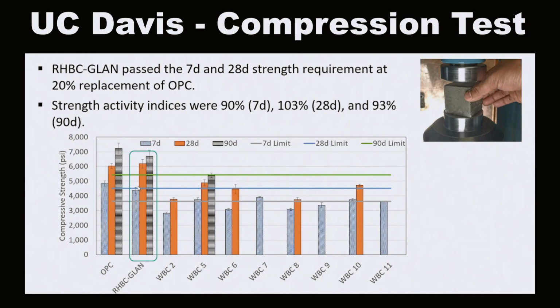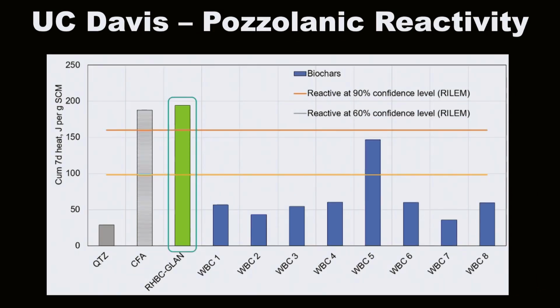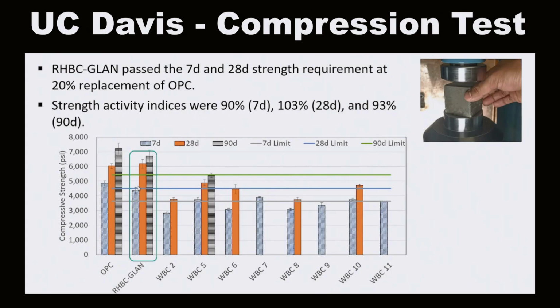So this is another study, this time with UC Davis. This is the same compression strength, and then you'll see that the time periods are measured here in the different columns. UC Davis did not use any superplasticizers. We talked about that as a particular additive to help, but they just wanted to go straight without the use of any particular superplasticizer.